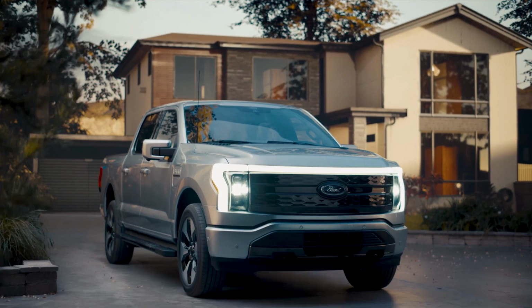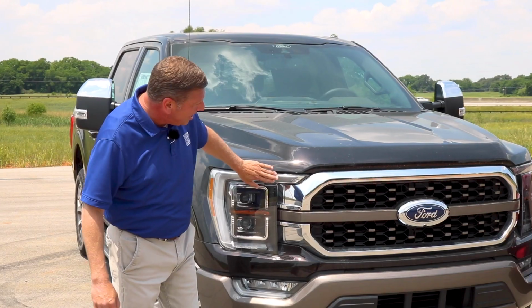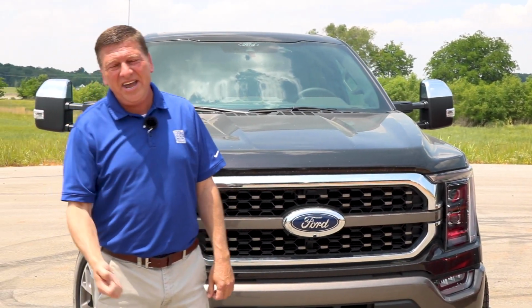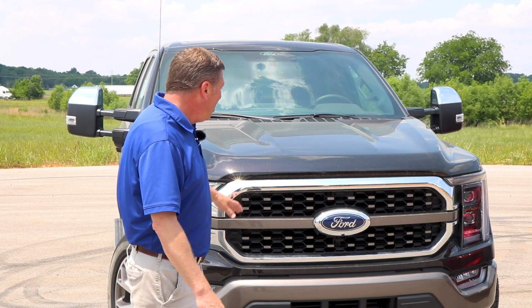Something that you're going to notice on that new F-150 when it comes out, and if you've seen pictures of it so far, it's going to have a light bar that comes up the headlights and attaches basically right here and goes all the way across the grille. So definitely going to be the signature for the F-150 Lightning as it is coming down the road.